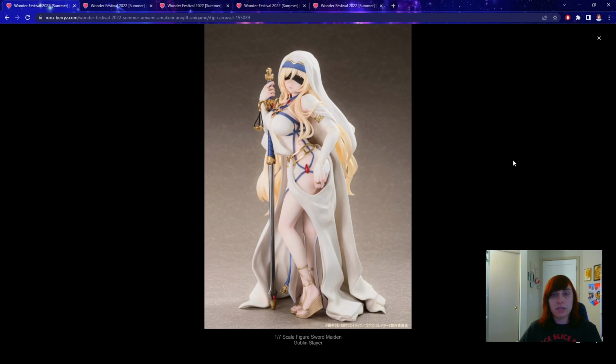Really only one figure here, and that is the one figure that I was interested in, I guess I should say. And that is this 1/7 scale figure of Sword Maiden from Goblin Slayer. I really enjoyed the Goblin Slayer anime. I don't fully remember this character in there. That's kind of embarrassing to say. But I do really like this design, and I like the shout out or similarities to the idea of Lady Justice that you see in classical artwork, where she has the scales and she's blindfolded because justice is supposed to be blind and fair and all that stuff, equal.